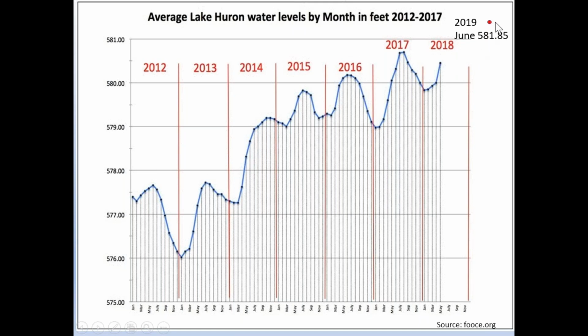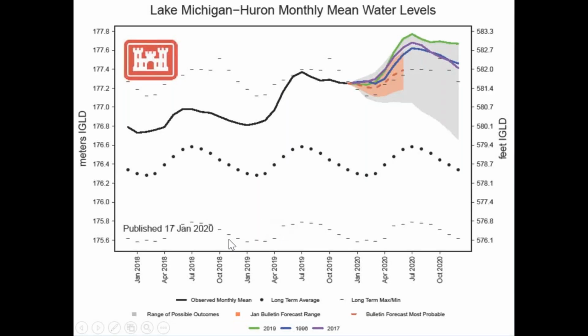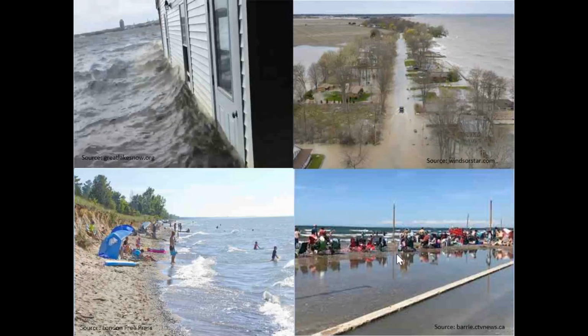And I put my little red dot up here. Can you see my cursor by chance? Yes. Okay, great. So you see that dot way up there for 2019, and for folks that live on the Great Lakes, they know this already. Just record high levels all across the Great Lakes last year, and the U.S. Army Corps of Engineers predict another high lake level year. That's the gray on this chart here. So we're in for some more high lake levels, and the impacts on humans, of course, have been pretty catastrophic.